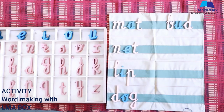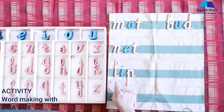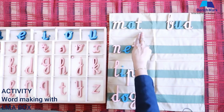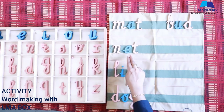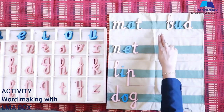Bud. Mat. Net. Lip. Dog. Bud. M-A-T. Mat. N-E-T. Net. L. I. P. Lip. D. O. G. Dog. B. A. D. Bud.